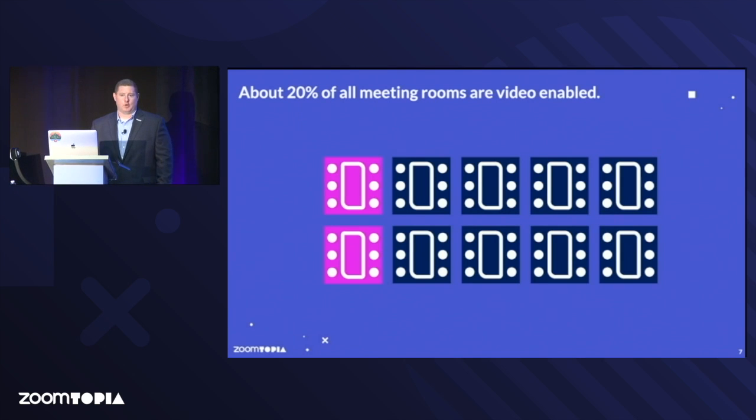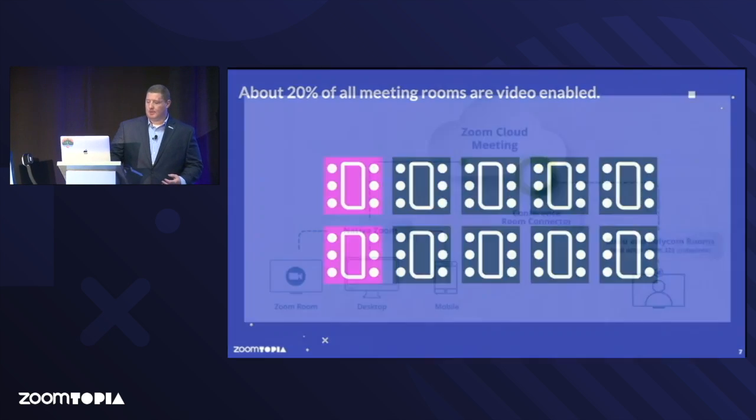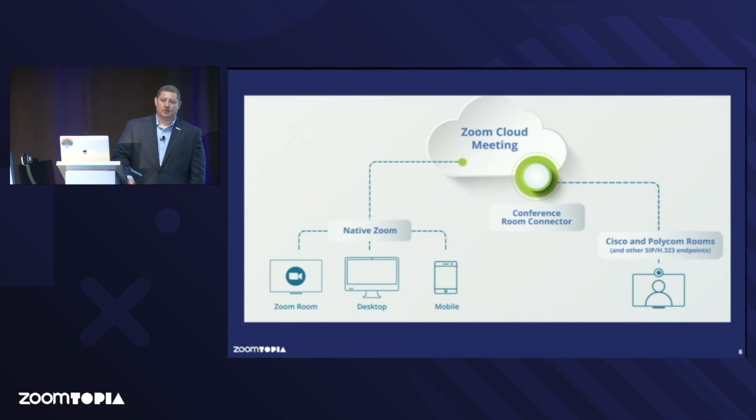But what about those other 20%? Traditionally, standards-based endpoints were not easy for the end user in the conference room. Maybe they even had to have IT there all the time to help get that meeting started and troubleshoot throughout. So years ago, Zoom brought our conference room connector. We wanted to make it possible to join those Zoom meetings, but it still wasn't user-friendly.